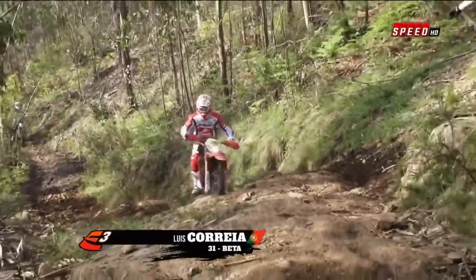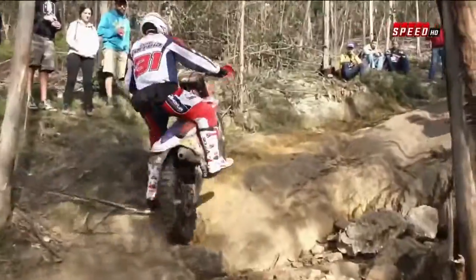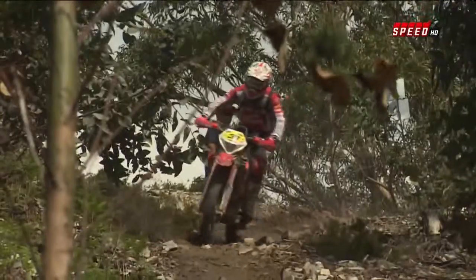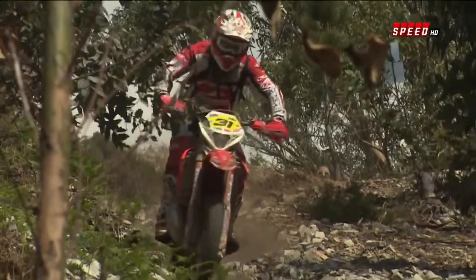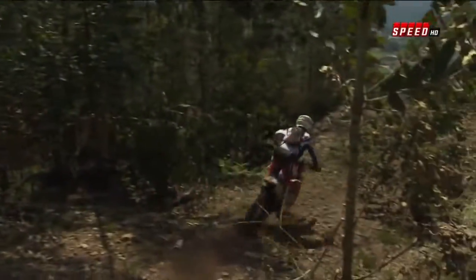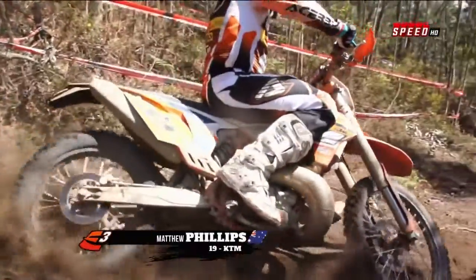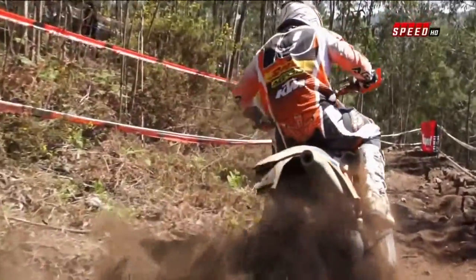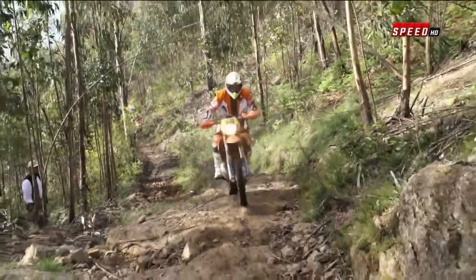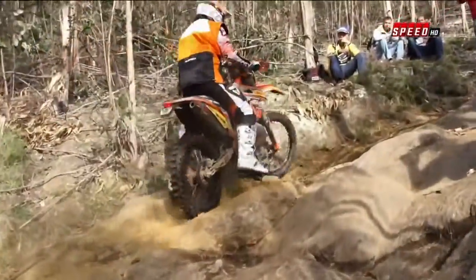Riding in front of his home fans, Luis Carrera was tantalisingly close to giving them a podium result. The Beta rider was solid throughout the day and eventually missed out on a rostrum position by just 1 second. Matt Phillips had been the early leader until he was passed by teammate Cervantes. The Australian then encountered bike problems at the start of lap 3 of the 4. Later on, he said he'd struggled in the extreme section anyway and felt it was probably that which had cost him the race.